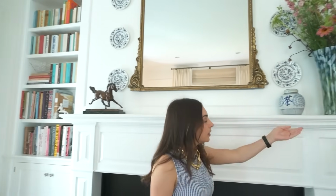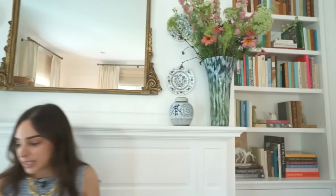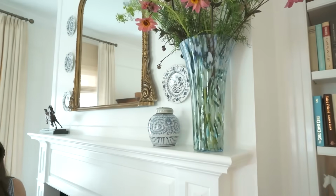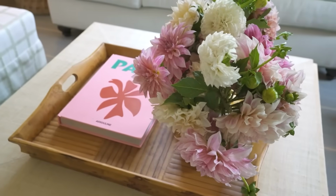And then I have a bunch of random things, like this vase my mom got me. I'm very sentimental and kind of keep everything that my mom ever gives me, and my grandma. These dahlias are making me really happy.